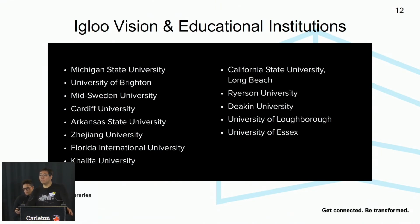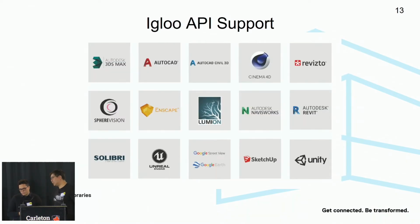They have used Igloo Vision technology. By the way, I'm not trying to do promotion for Igloo Vision as a vendor, but you just do your own research. There might be other good solutions out there, but I think that was the ideal solution for us. So I'll let Michael talk a little bit more about our selection.